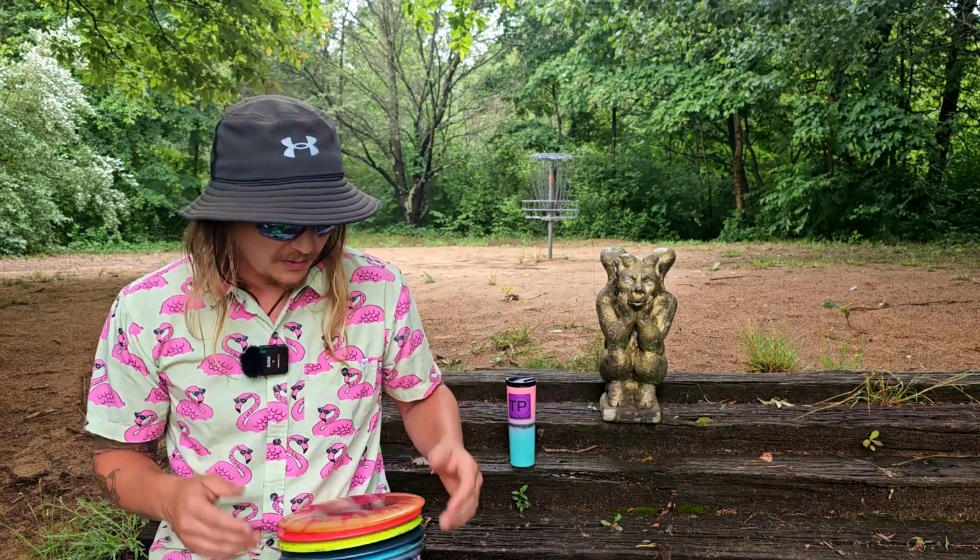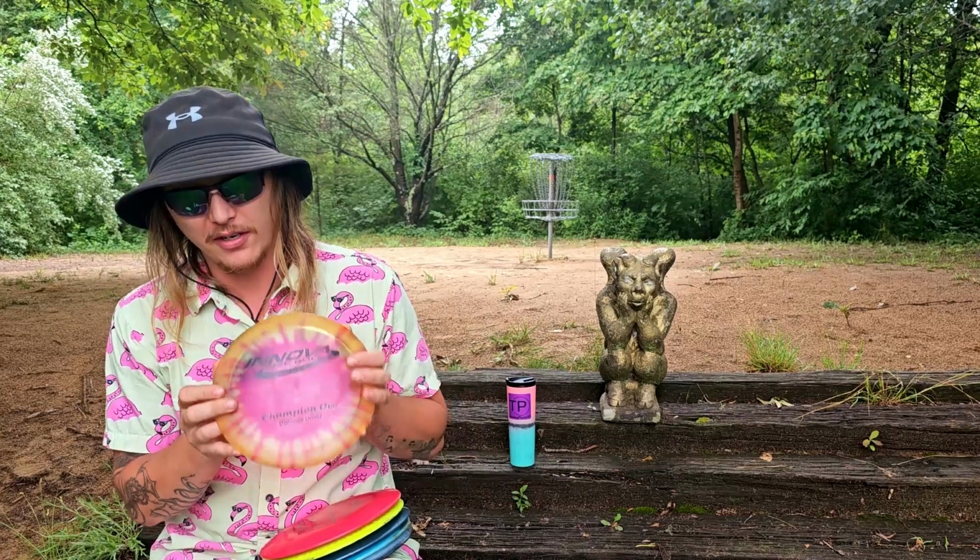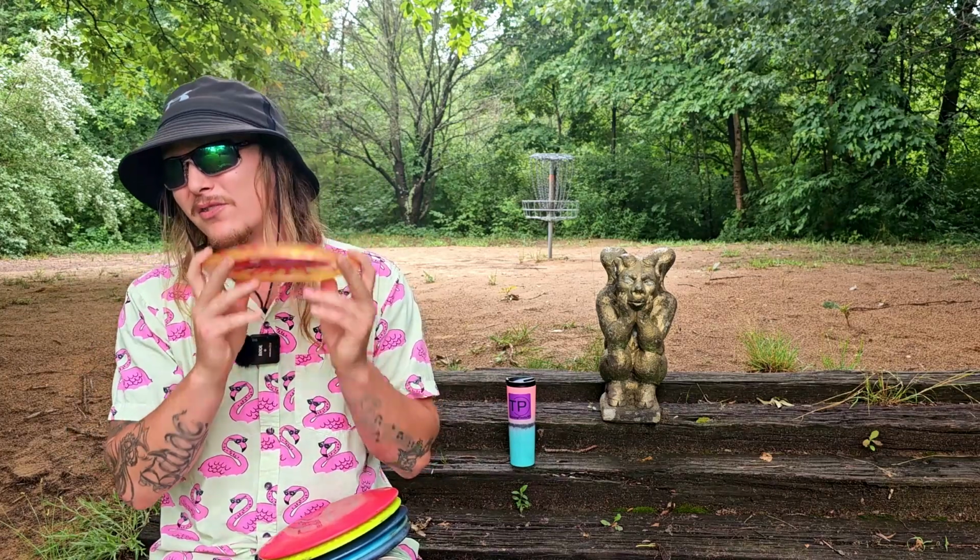And making our way to the big dogs, we have our distance drivers. And first up, we have our beautiful PFN Champion Orc. This is newer to the bag. I have had it for a while though. If you throw it on a pretty big hyzer, you can get a beautiful flip up, and once it flips up, it zooms. I believe this is a 9 or 10 speed.